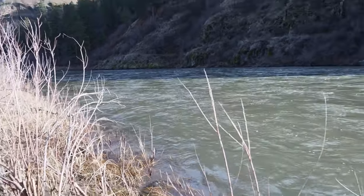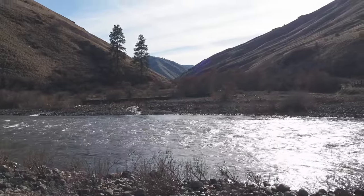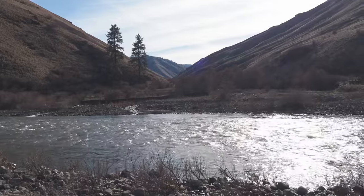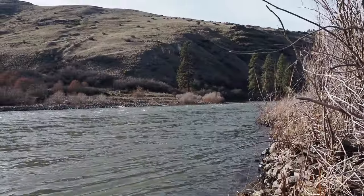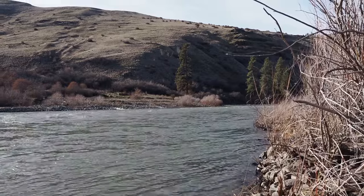I like eating lunch here, where I can look up this small canyon which leads to our farm. Though I'd need to be a bighorn sheep to take that route. I hope to see a few more herds before heading home. And I'm not disappointed.